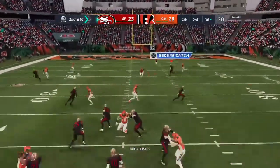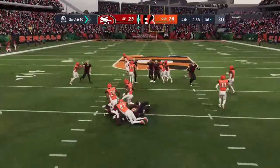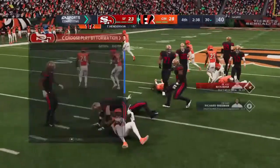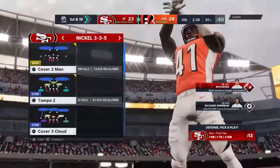Garoppolo to try again on second down. And, a crusher there as it's intercepted. Picked off at the 23. And he will return this one to the 30-yard line. The Bengals take over first.